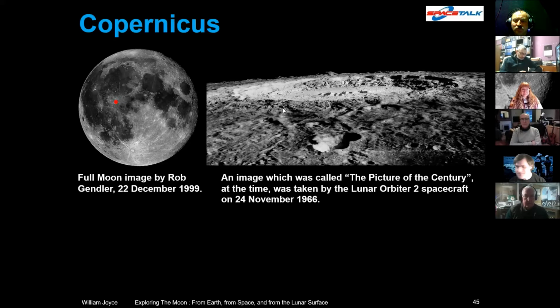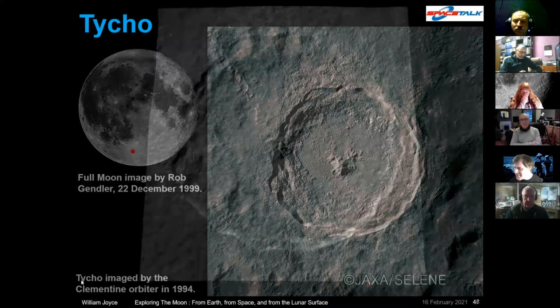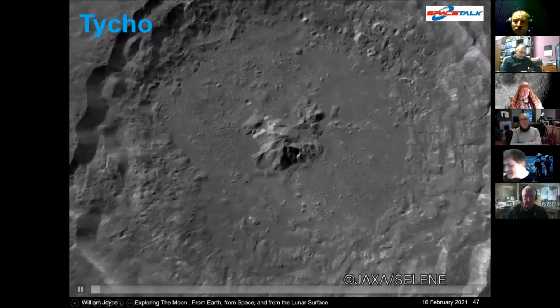And another famous one is Tycho, here seen overhead by the Clementine spacecraft. This is 85 kilometers across. And I'm going to give you a little tour around the crater now. This is Tycho. This is actual image data on actual elevation data. And they're going to zoom in on the central peak. It's almost exactly 1 mile high, or 1.6 kilometers high.